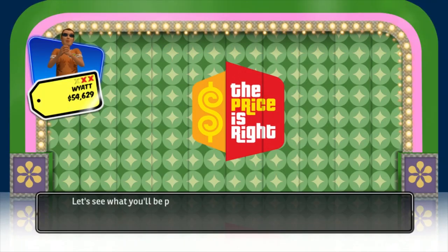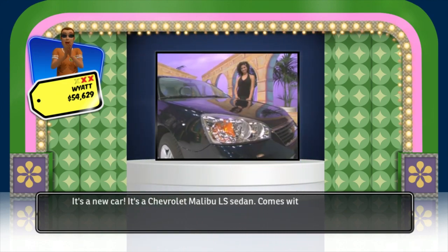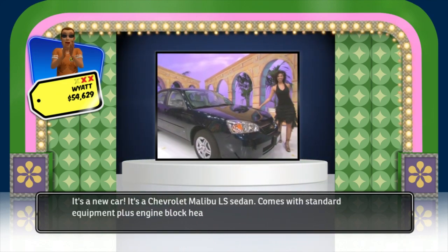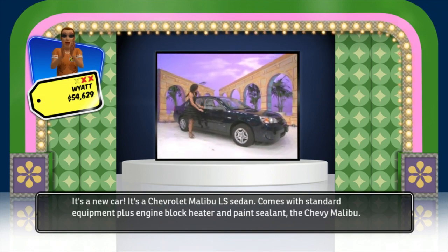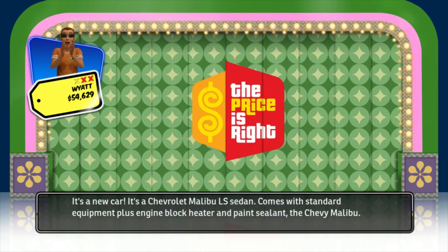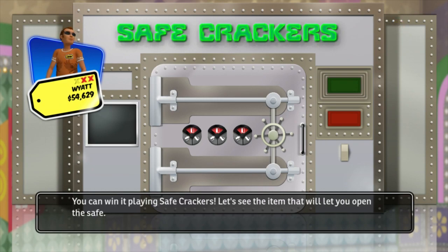Let's see what you'll be playing for. It's a new car! It's a Chevrolet Malibu LS sedan. It comes with standard equipment plus engine block, heater, and paint sealant. The Chevy Malibu! You can win it playing Safe Crackers. Let's see the item that will let you open the safe.